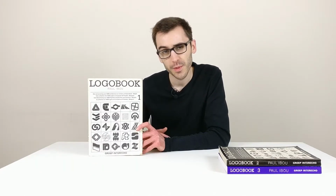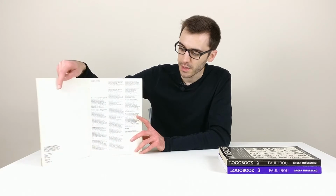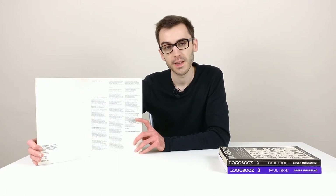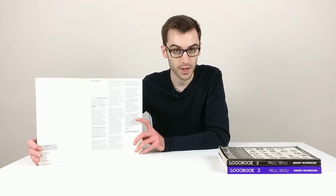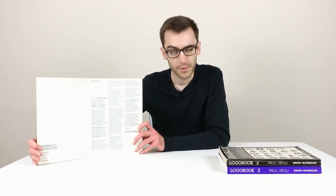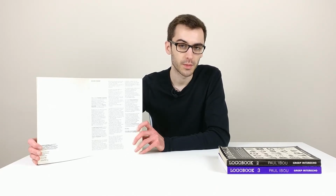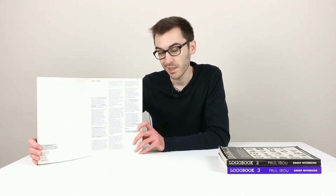I'm going to start with the first part of these 3 books, and when we open the book we can find a foreword that is written in English, Dutch, German and French. Paul Ibou explains here in his foreword why he created these books, and he also gives a little bit more explanation about the logos that you can find inside the books.